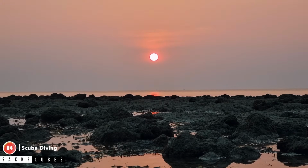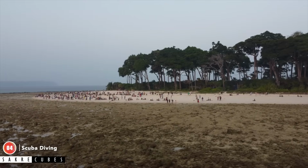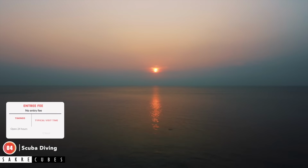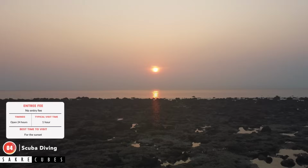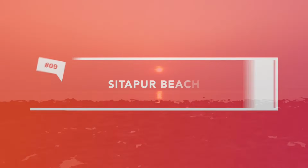Lakshmanpur Beach 1 is known for its stunning sunsets. As the evening approaches, all the tourists on Neil Island gather here to witness the breathtaking views of the setting sun. This beach is lined with dead corals, hence it is not suitable for swimming.